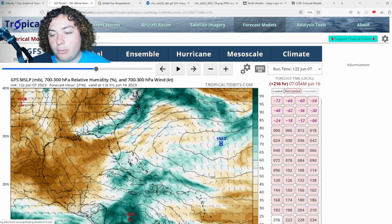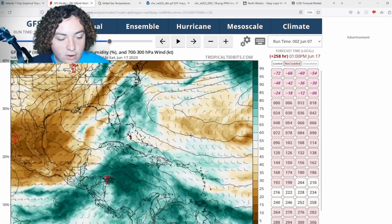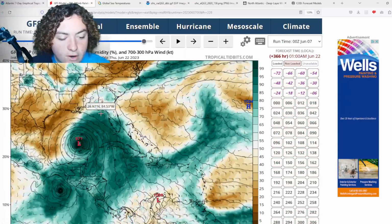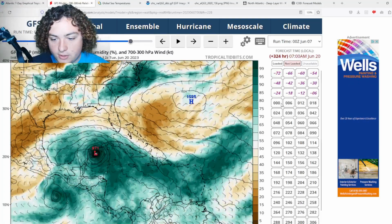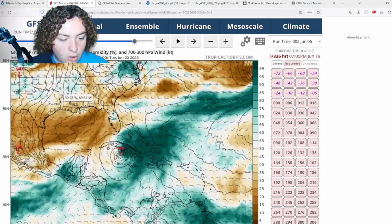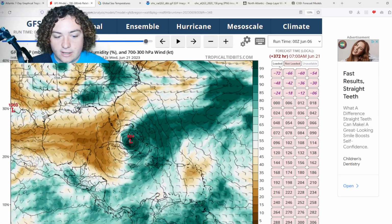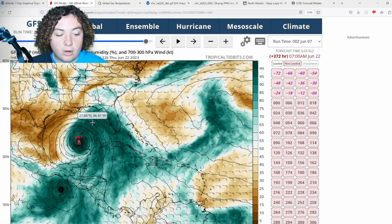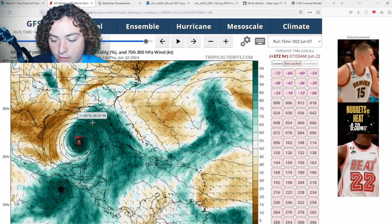But the moist air component is not bad. It's been getting better with every run. This is the 0Z right here, and I can show you that. Already with the 0Z, it was showing very moist air compared to where it was yesterday. If we take a look at the 0Z of yesterday, the moisture was just all over the place right over here, and starting to intrude into this. Now, this was a separate run, but the moisture, in my opinion, looks a lot better with these runs today than they did yesterday. So we'll have to continue to take a look at that.